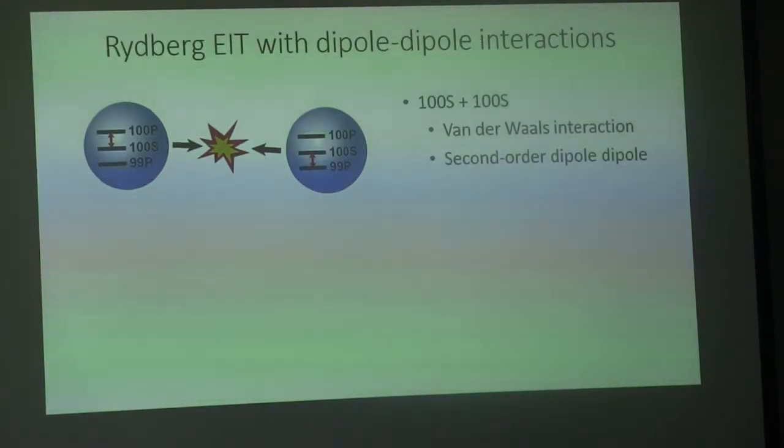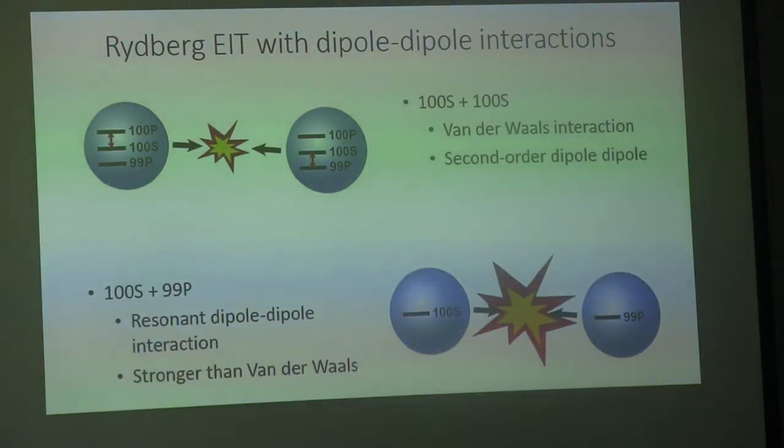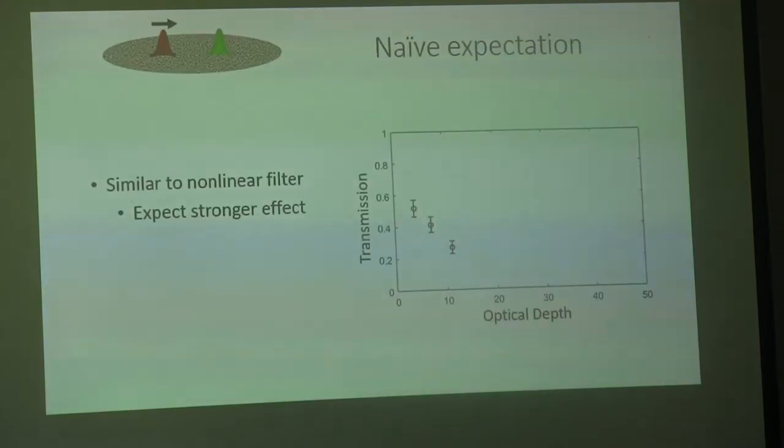I'll tell you why we started looking into this, and that's because in most of the Rydberg EIT work done so far, it's always been this 100S, or two of the same Rydberg states, interacting. And that is a van der Waals interaction. It's a second order dipole-dipole interaction. But 100S99P is a resonant dipole-dipole interaction. So that's intrinsically stronger than the van der Waals interaction. And so that part is interesting.